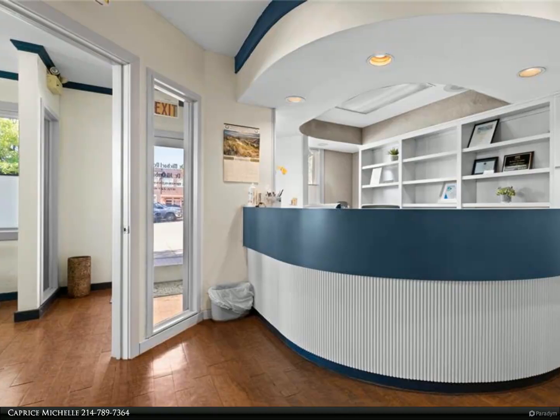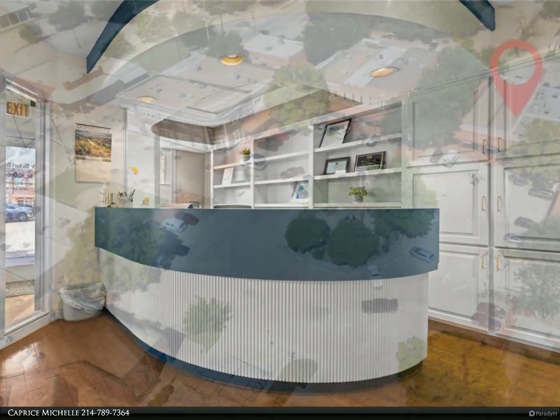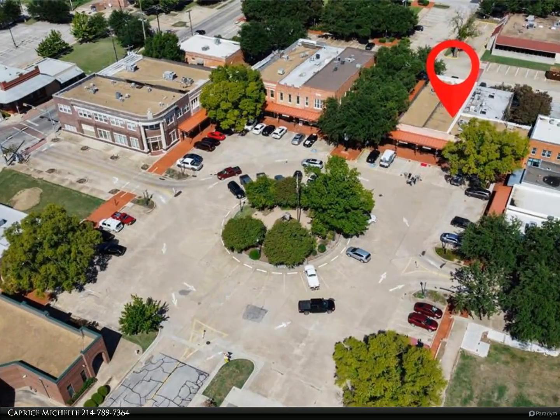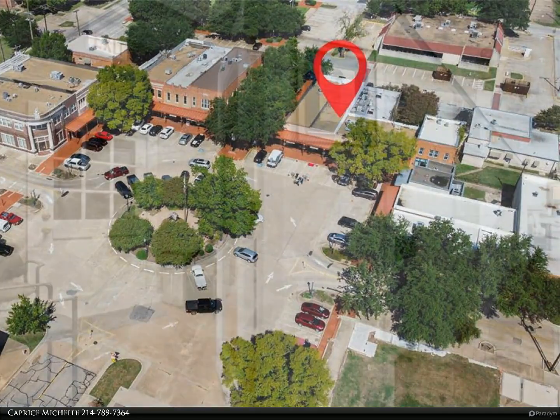This is a rare opportunity to find a newly remodeled, established dental facility in this freestanding historical brick building located on the up-and-coming Lancaster Square available for sale. The value is in the finish out.